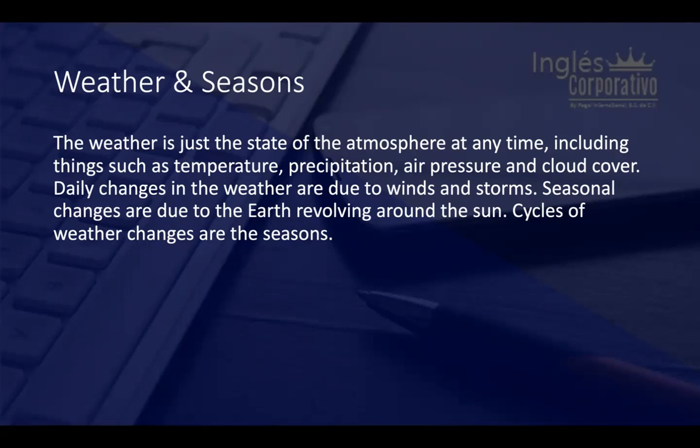Seasonal changes are due to the Earth revolving around the sun. Cycles of weather changes are the season.